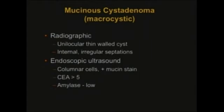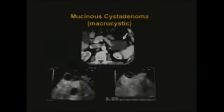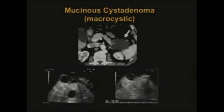When it comes to mucinous lesions, again, usually radiographically they appear different under CT, MR, as well as endoscopic ultrasound, and there are some tests that we can do to help try to differentiate lesions that are mucinous. And again, there's a variety of pathologies, including mucinous cystadenomas, mucinous cystadenocarcinomas, IPMNs, side branch IPMNs, but they all fall within the same general category. Again, you can see radiographically how they appear. They're usually unilocular, thin-walled cystic lesions, and again, can have a variety of endoscopic ultrasonographic findings.